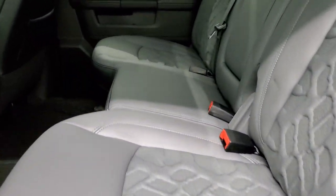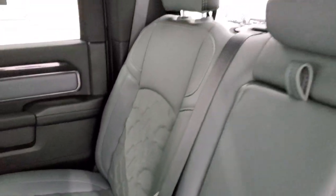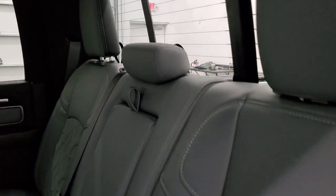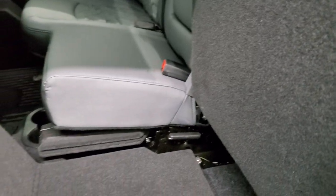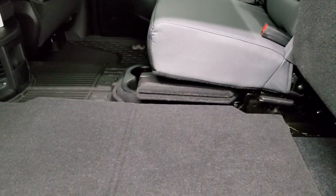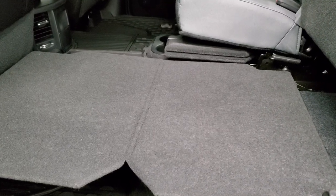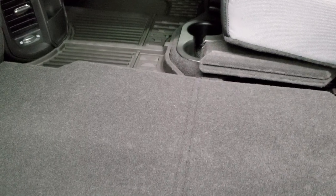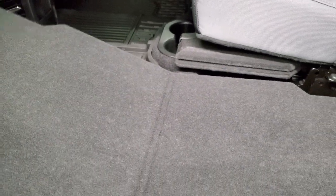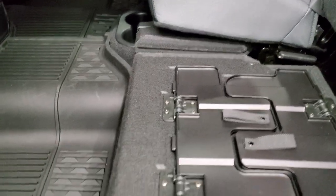So you get that same tire tread pattern on the back seats as well. Power sliding rear window with the built-in rear defrost. These seats fold up for extra storage, and they still have the load floor back here, which is really nice. If you got to haul a bunch of muddy boots, tools, not going to get your seats dirty. Or if you got pets, they got a nice flat place to lay if you put both sides down, which is always nice. You also get storage underneath here.